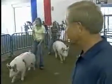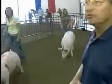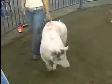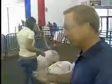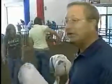How old are these animals? These animals will all be about 6 months old. Does that mean they're ready for market right now? They are ready today. They're ready to go. They're at ideal market weights. They're a little on the heavy end, but they're just ready to go. Great pork chops right here in front of you.